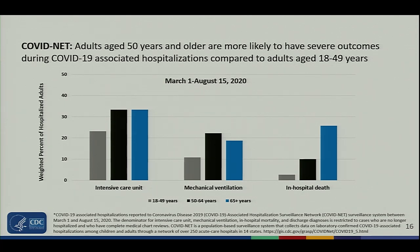This figure shows the percent of severe outcomes by age group in adults reported to COVIDNet through August 15th. Adults aged 50 years and older, seen in the black and blue bars, are more likely to have severe outcomes during hospitalization compared to adults aged 18 to 49 years in the gray bar. Of note, 25% of adults 65 years and older in blue died during hospitalization compared to 2 to 10% of the younger age groups.